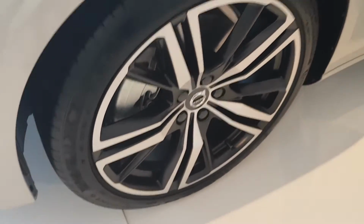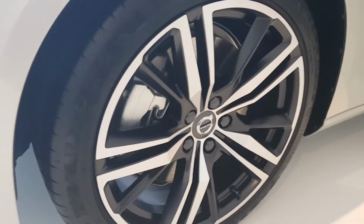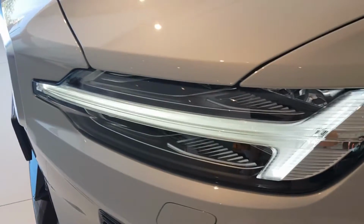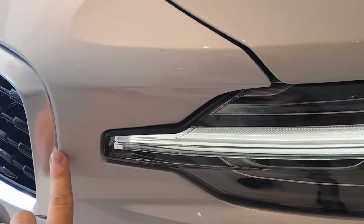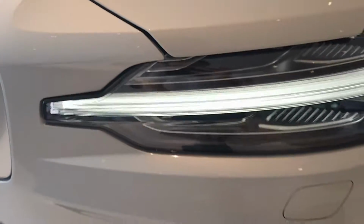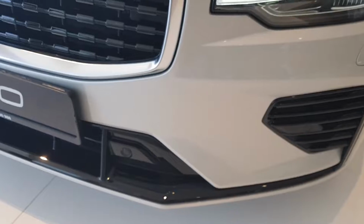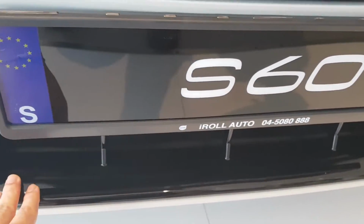And look at the rims, it's so beautiful. Okay, and look at the Thor's hammer headlamp. It doesn't blend in like the XC60 entirely, but it does protrude here. And this R-design trim has, I would say, gloss black, and this trim design is very perfect. And let's go to the rear.